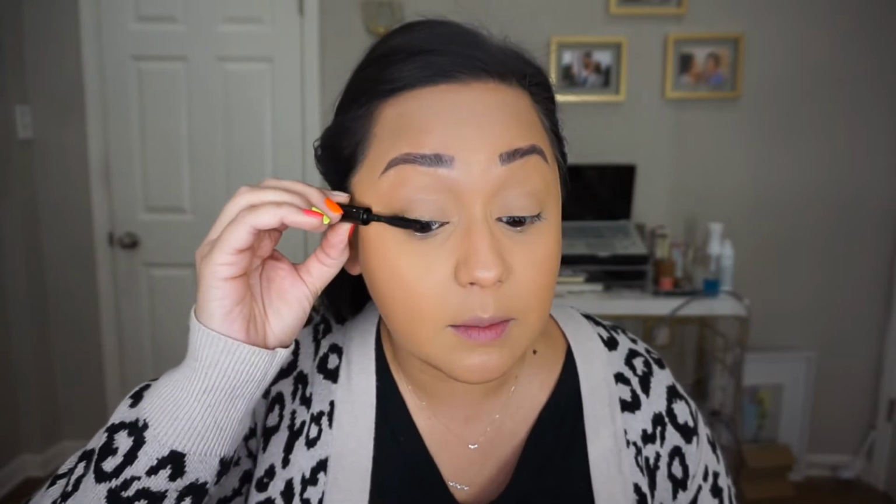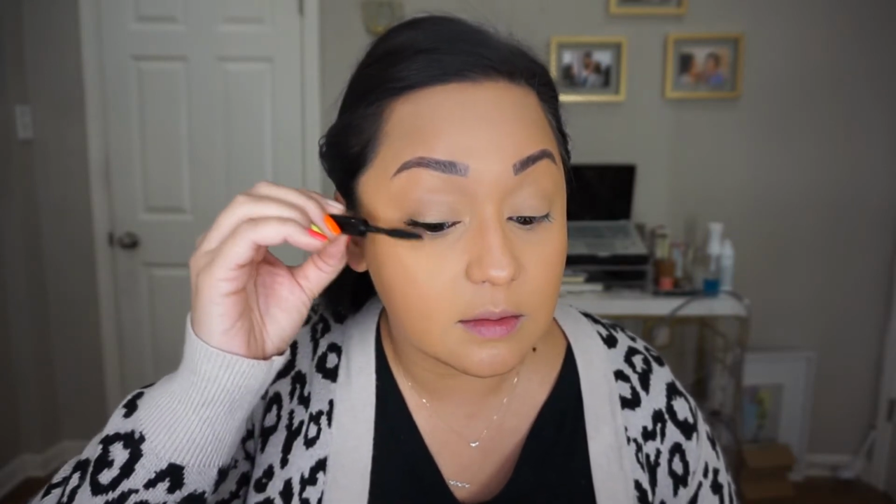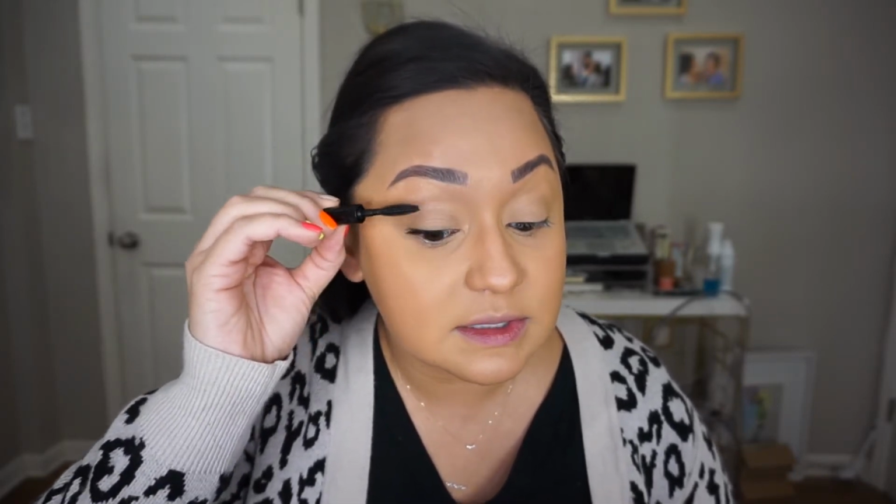All right, guys, I'm going to take the Gucci mascara, and I'm going to show you guys what this is like because I'm sure that a lot of you are curious. I just got this as a sample, and I like how it separates my lashes. I do use a primer underneath the mascara because this one does not give me a ton of volume, but it definitely does separate the lashes nicely.